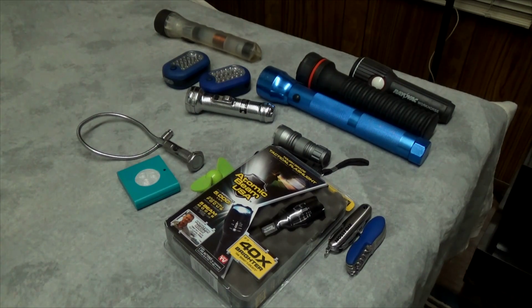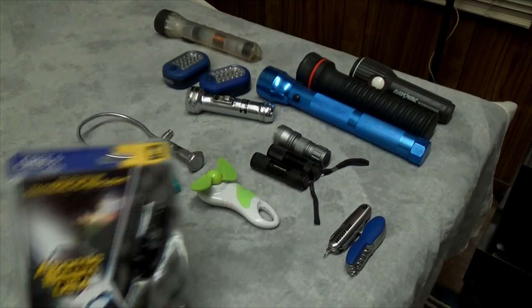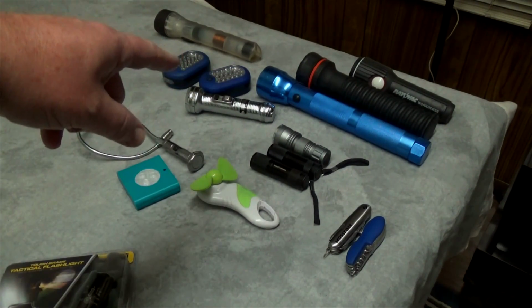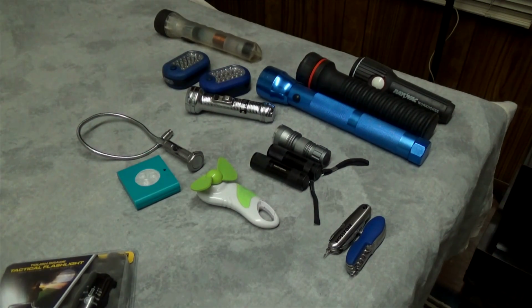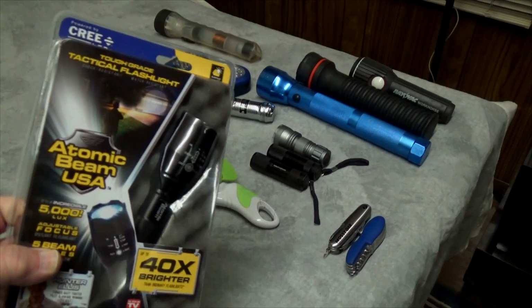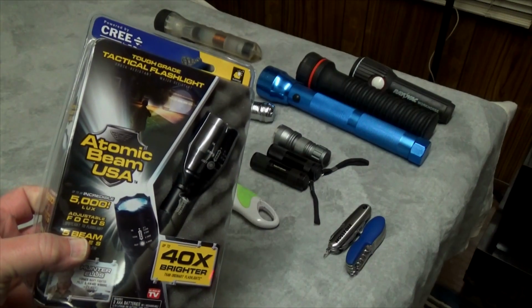So this is probably the most money I've ever spent on a flashlight. This is $20. And it about killed me to spend that because I'm used to getting them from Harbor Freight, or buying a $5 flashlight. Anyway, maybe I'll just be so amazed by the power of this that I won't even care about my $20 anymore. What do you think the chances of that are?